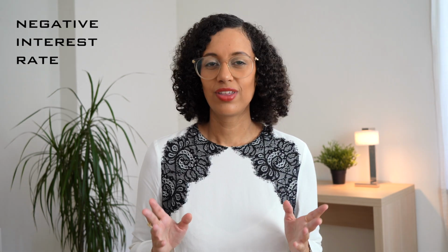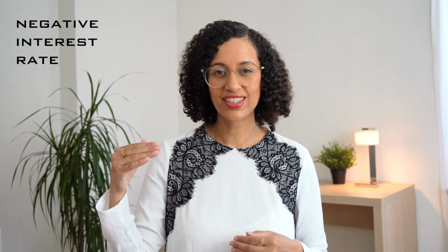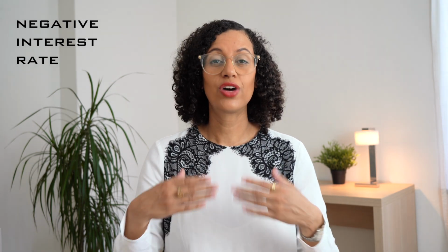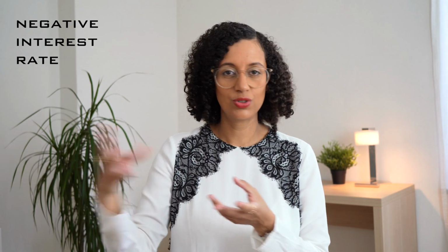And you should also look out for a negative interest rate. I don't think this is going to be a problem now in 2023 because the key interest rates are rising, but during the last 10 to 15 years, the key interest rate was quite low. Then some brokers would charge you money just for having money in your investment account that has not been invested yet into some kind of asset.